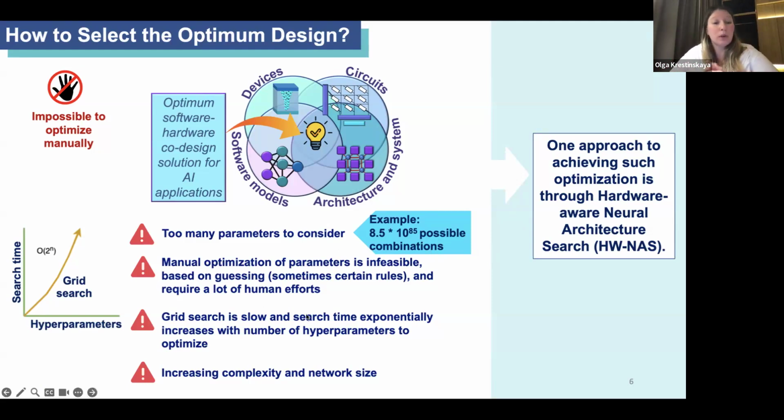We also cannot use grid search approaches, as the number of hyperparameters increases, the size of the search space also grows exponentially, and we cannot have a search in a reasonable time. On top of it, as the model complexities also increase, it takes much more time to simulate every model. So how do we co-optimize it? One possible approach to consider is hardware-aware neural architecture search, which can be one of the possible solutions to obtain a preliminary design of in-memory computing hardware for the optimized neural network model.